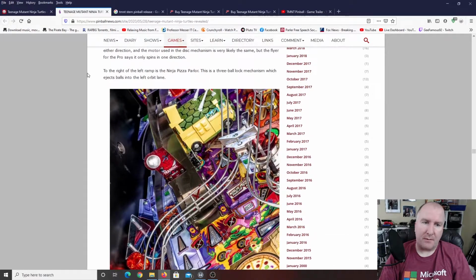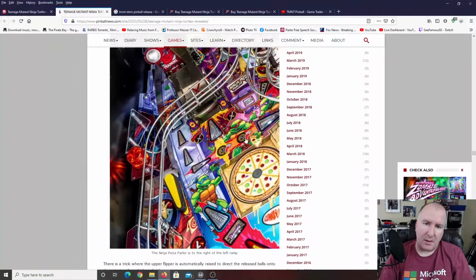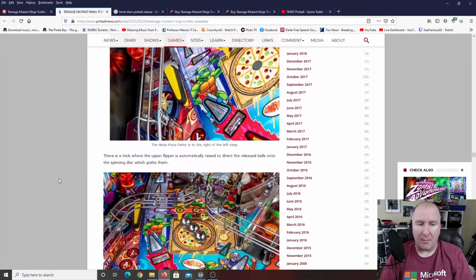To the right of the left ramp is the Ninja Pizza Parlor, a 3-ball lock mechanism, which ejects balls into the left orbit lane. And you can see the turtle van back here, which from what I understand, you can load up with balls, and it actually shoots them all out once you get multi-ball set.